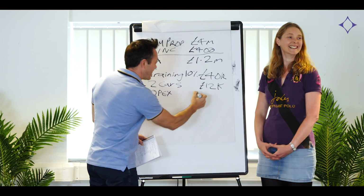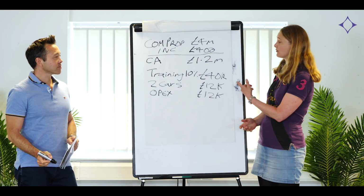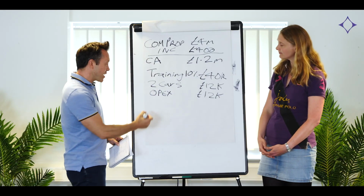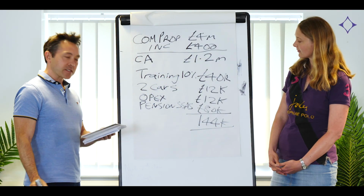Then we're going to have another 12k just for general office expenses, bit of travel, accounting, travelling to the training, bank fees, mobile phone, all that kind of thing. And then we're going to put some money into our pension. So we're going to have 80k there, which is the max for two people. You're allowed 40,000 a year each. So that all comes to 144k of expenses.